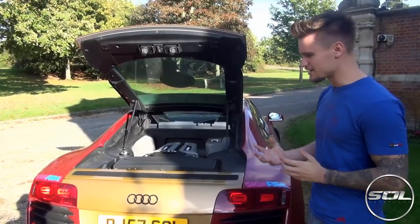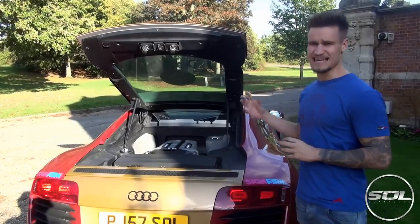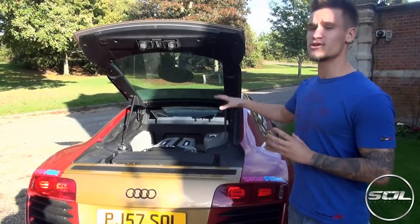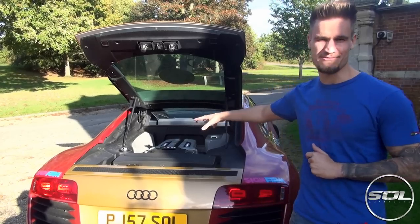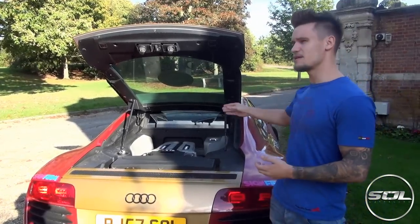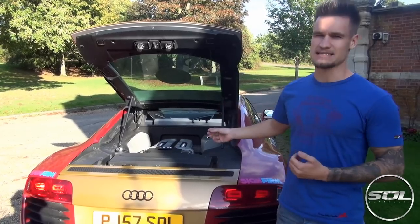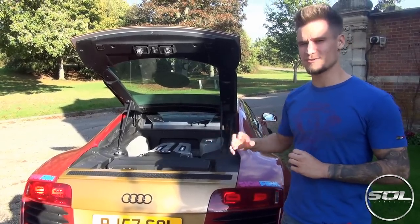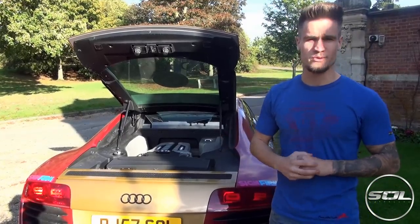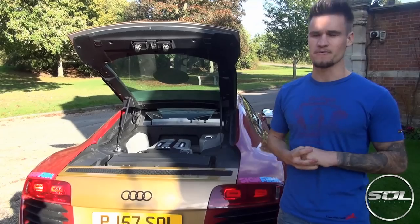The fuel tank on these cars holds around 85 litres of fuel. Even though it's a 4.2 litre, which really confuses me all the time because I have no idea what I'm talking about when it comes to cars, it's a 4.2 litre car, but it has 85 litres of fuel, which I think is quite impressive. It costs around £110 to £120 to fill up, depending on where you fill up.